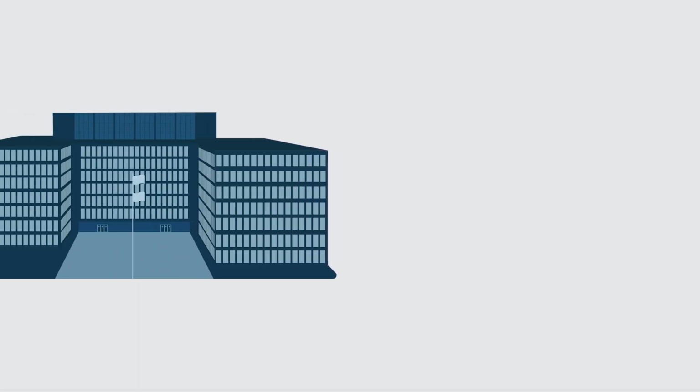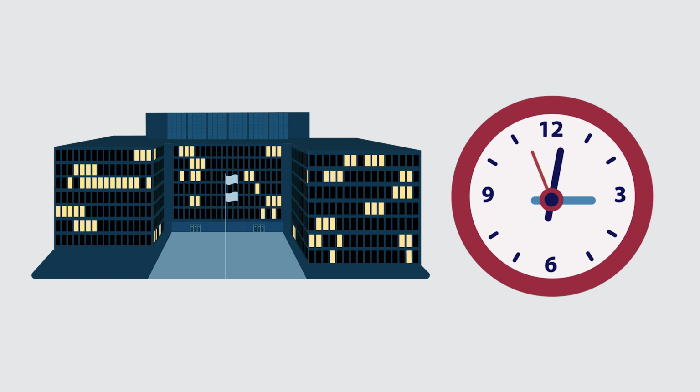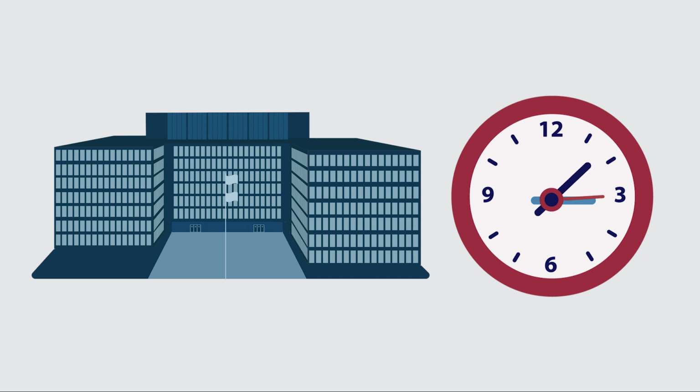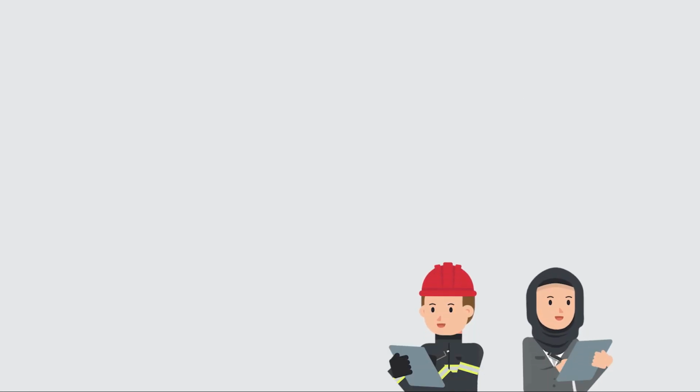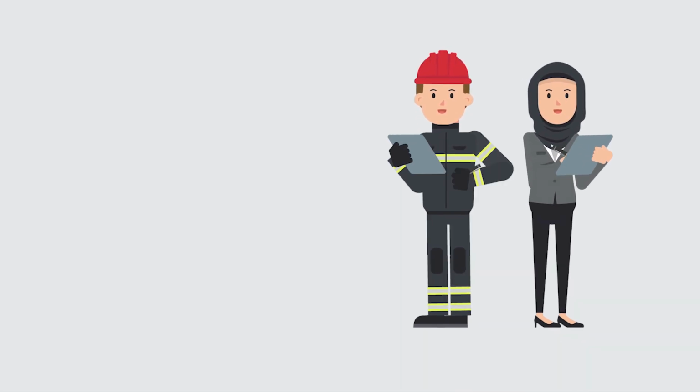The screen goes blank. The building slides back in from the left. An analog clock slides in from the right. A change in operating status means that federal facilities in the National Capital Region adjust their usual business hours. The screen goes blank. On the right side, two people with clipboards slide up on the screen. One is in workwear, the other in business attire.